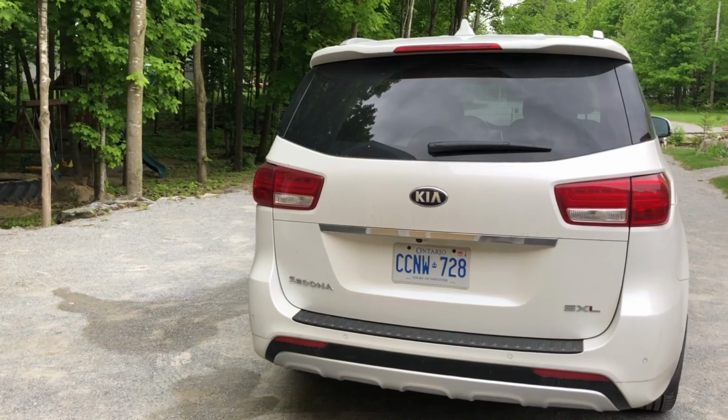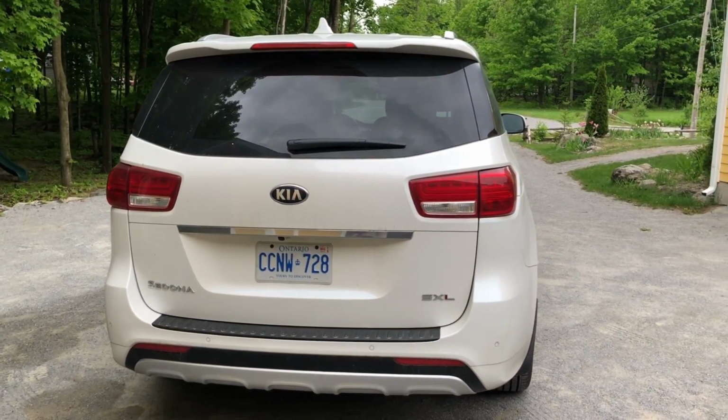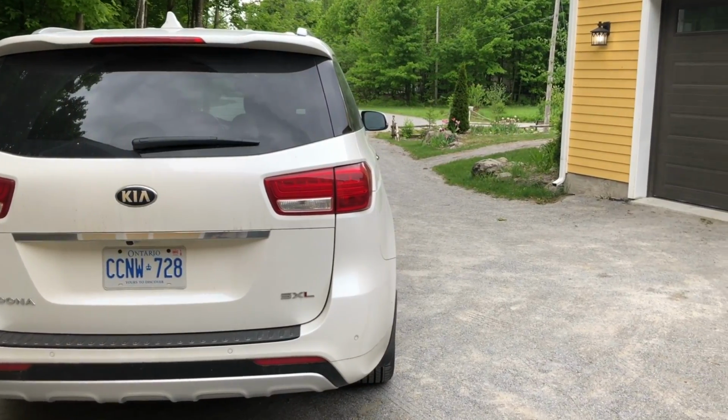I don't know if you're necessarily going to be towing anything massive with this type of vehicle, but we do often see people using minivans to tow around large campers, so definitely make sure you check the rating for whatever you're going to be doing if you decide to throw a tow hook on the back of this. But I think for the most part, it has enough power.